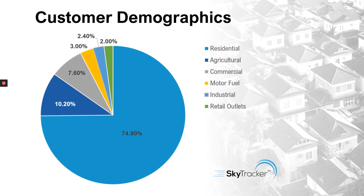The demographics of these were primarily residential. This obviously makes up a large chunk. So it's a very important part of the business as far as the average propane distributor is concerned. Next size, about 10% is agricultural and about 7 to 8% commercial. Then you have a few other smaller items in there as well.